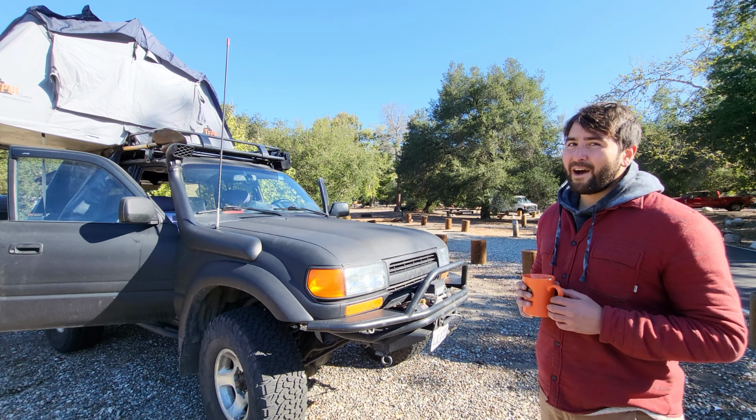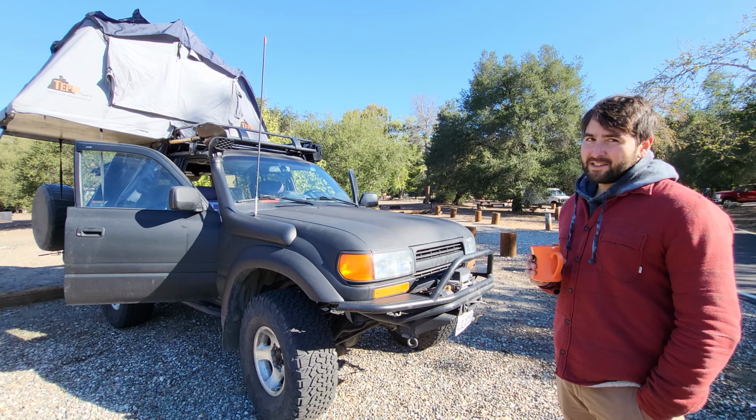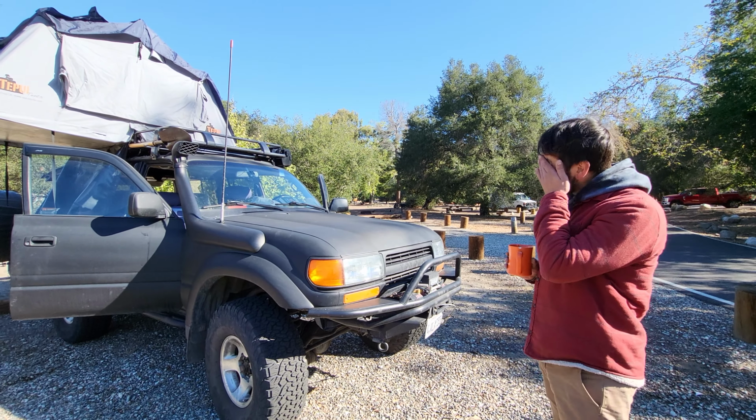No, it's not out on the trails. It's literally in the gas stations. That's where I spend most of my time. Especially how gas is so nuts right now. The price is like $5 a gallon.